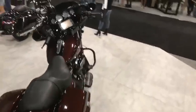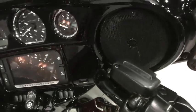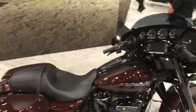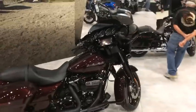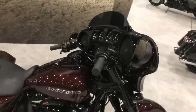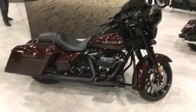Another thing with the Road Glide and the Street Glide Special, guys, is they have the 6.5-inch speakers. So I'm told they don't have the upgraded amp. They don't have the 150 watt amp, they have the stock amp. Actually, excuse me, it's a 75 watt amp. They don't have the upgraded 150 watt amp. Yeah, let me go over that right now, guys. I'll show you the engine.